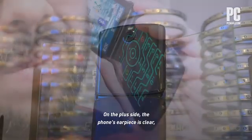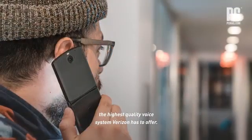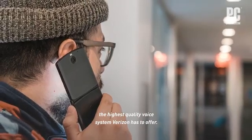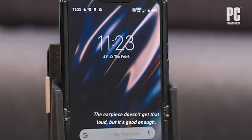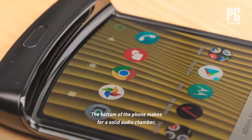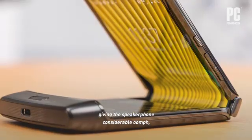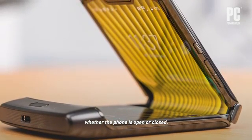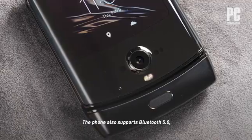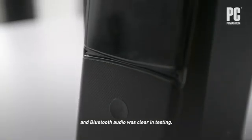On the plus side, the phone's earpiece is clear, and the device supports EVS, the highest quality voice system Verizon has to offer. The earpiece doesn't get that loud, but it's good enough. The bottom of the phone makes for a solid audio chamber, giving the speakerphone considerable oomph, whether the phone is open or closed. The phone also supports Bluetooth 5.0, and Bluetooth audio was clear in testing.